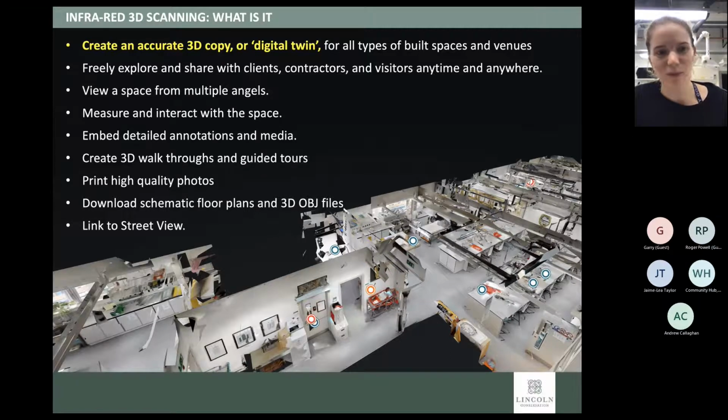Again, because things are digital, we can also embed media. Media can be anything from photographs to simple text to PDFs to videos to audio files. So this allows us to add an extra layer onto the information within a building without adding loads of signs or disruptive things in the actual building. We can also create 3D walkthroughs and guided tours. So it's not just a video. People can interact with this space in their own way and they can walk around it in a way that feels like they have control over it.